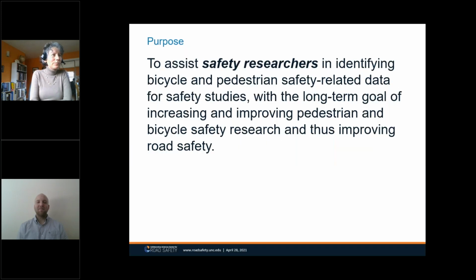Okay, so the purpose of pedbikedata.org is to assist safety researchers in identifying bicycle and pedestrian safety-related data. The primary reason is for safety studies. And we want to improve the number of safety studies and the quality of safety studies. So that's why this is directly related to CSCRS's mission. Of course, other people other than safety researchers can certainly use this and are welcome to, but that's been our main focus.